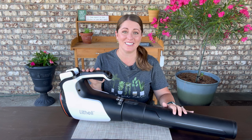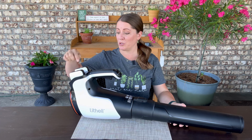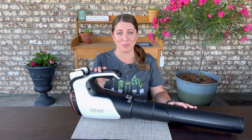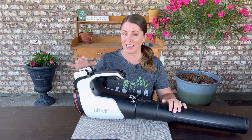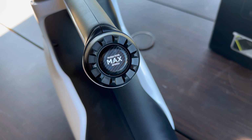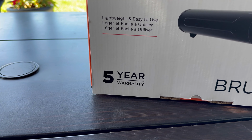This is a brushless leaf blower from Lithelli. It's really lightweight. It comes with two 20-volt rechargeable batteries, and it has a max airspeed of 112 miles per hour. It came pretty much ready to go out of the box. All I had to do was attach the tube and insert the two batteries, and in its normal mode, it was powerful enough to blow the grass off of our patios and driveway. But if you want that full power, you just have to press this max button up here. It has a 3.2-inch tube diameter and it comes with a 5-year warranty.